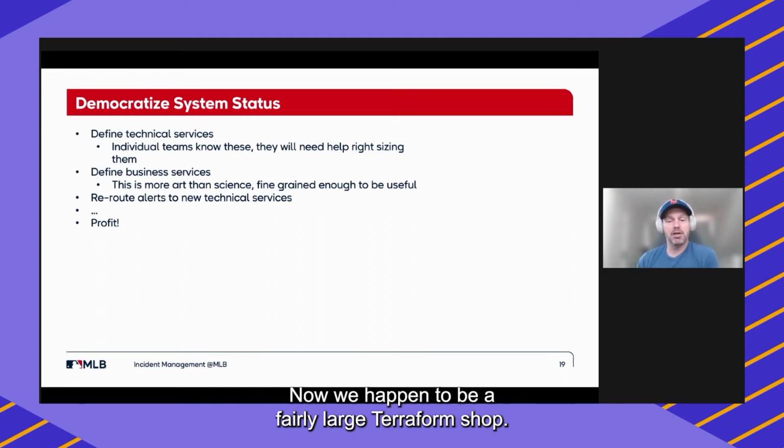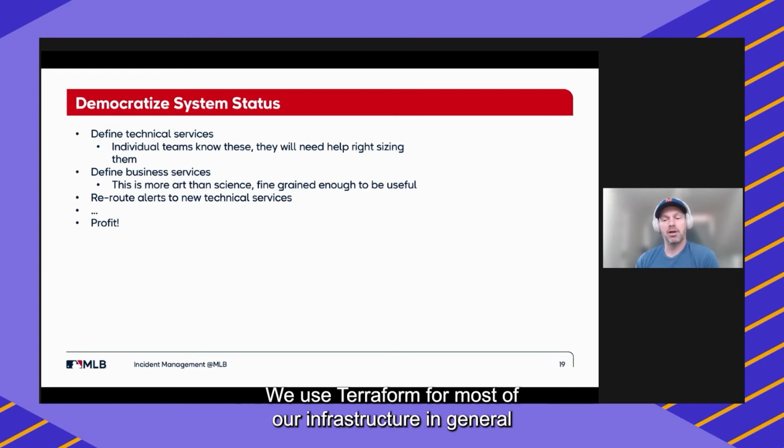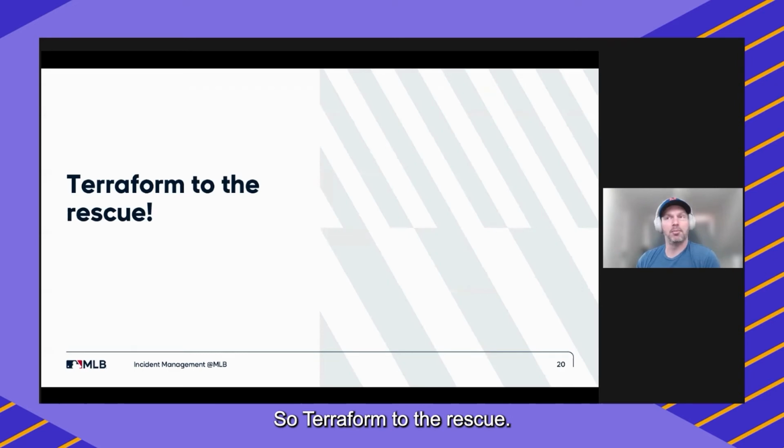Now, we happen to be a fairly large Terraform shop. We're clearly going to use the PagerDuty API in some way to perform this task because it's rather daunting. We use Terraform for most of our infrastructure in general. So it makes sense for us to just leverage the tool we already have deep expertise in and apply the same concept to PagerDuty. So Terraform to the rescue.